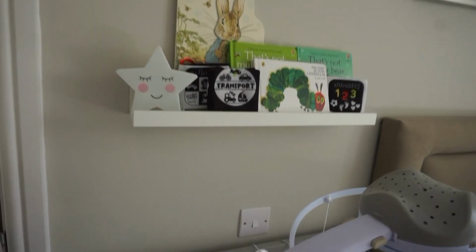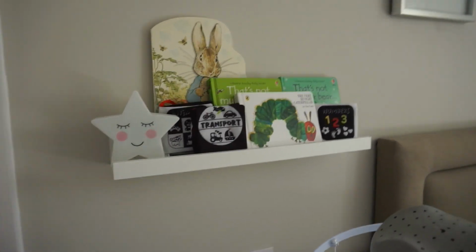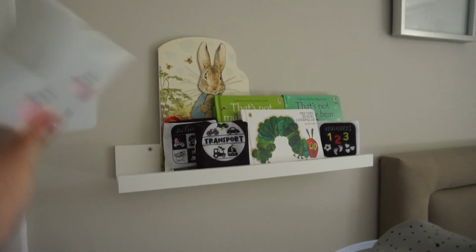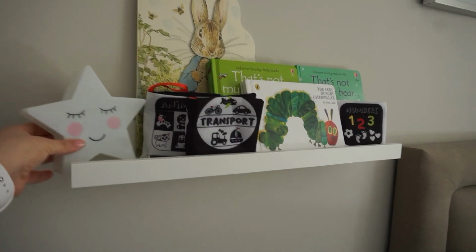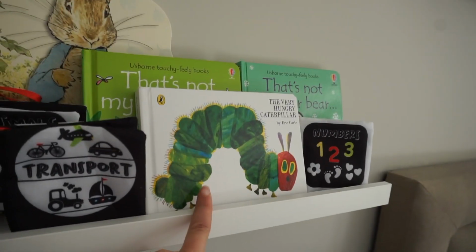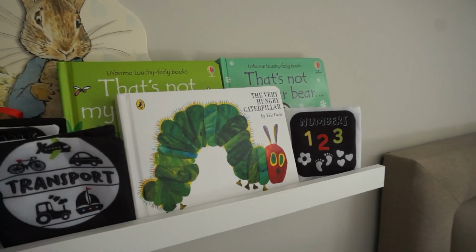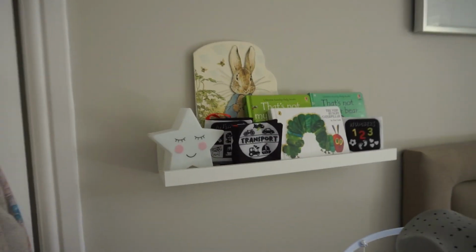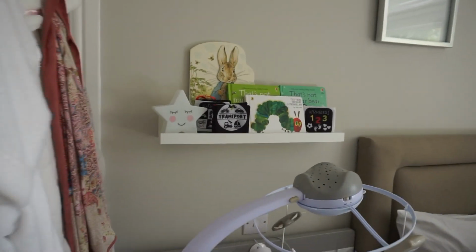Then I got this mini shelf up here with some reading books, and also this little star that turns lights on at night. Won't bother to turn it on now because you won't be able to see, because it's quite bright in the room. And then got some books. This is one of my all-time favorite books, and then the back ones are just simple books. I'm planning on getting some more, but obviously they're not all going to fit there, so I will just go bit by bit with that.